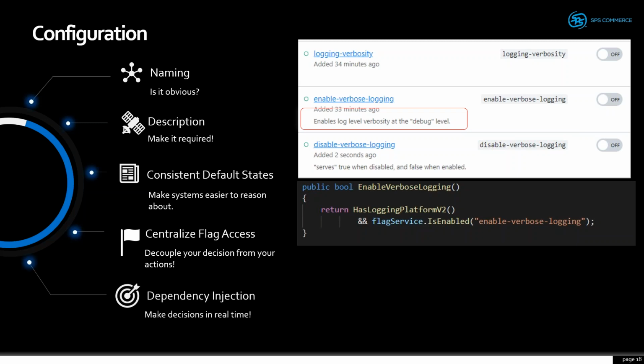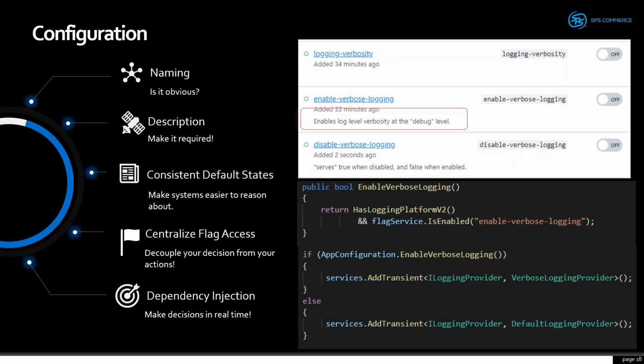And one of the last config-related things that I want to touch on, which definitely comes up, would be dependency injection. Let's look at a scenario where, as our app starts up, we're making a decision based on whether our verbose logging is enabled to inject the verbose logging provider or the default logging provider. And this, at first, feels like a very elegant way to use your dependency injection.